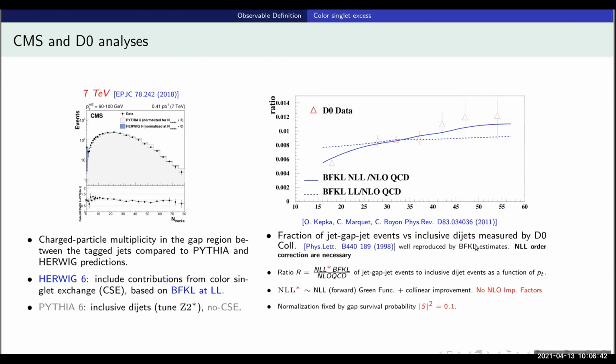On the right-hand side, this is a comparison between the BFKL predictions, at leading order and also including part of the next-to-leading corrections only to the gluon Green function, and the D0 data. And I would say there is a good to fair agreement with the data, keeping in mind that there is also an overall normalization that is fixed by hand. This is called the gap survival probability, and is needed for compensating for some soft rescattering effects that would otherwise destroy the gap.